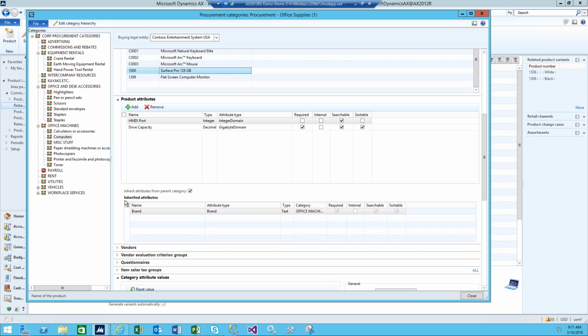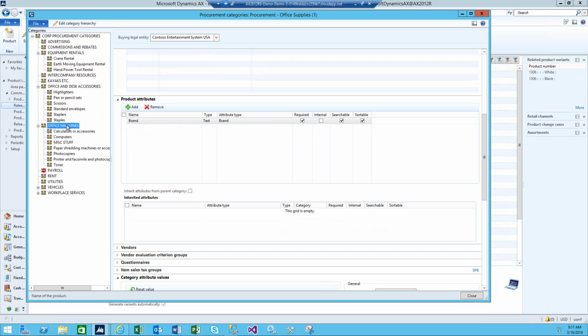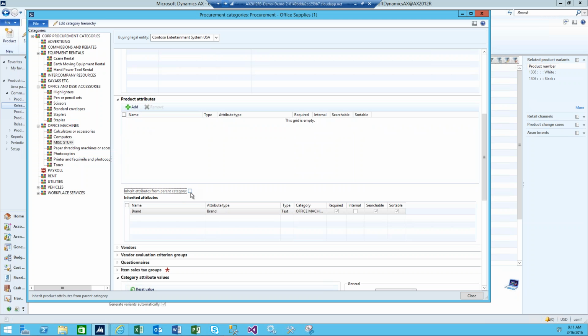I've also got what are called inherited attributes. In this category, Office Machines is given an attribute of brand, and you can see then within the child categories, I can say they inherit the parent if I want them to inherit that parent as well. So no matter how low this tree goes, you can continue to have the inherited attributes go down further.